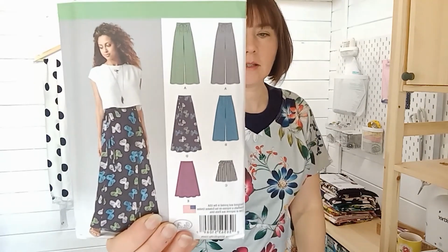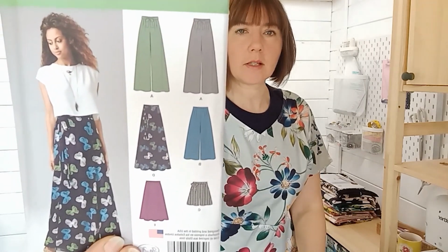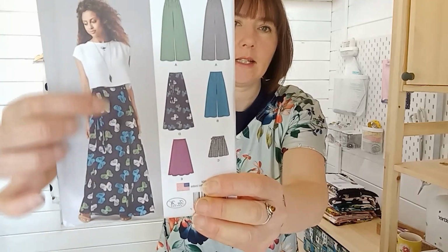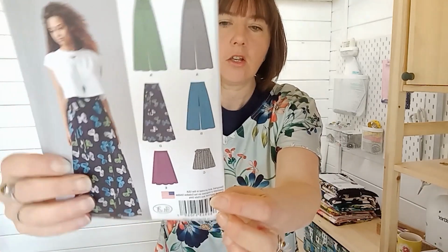The next two fabrics that I'm going to show you work with the same pattern. So this is Simplicity 1069. It's got wide leg trousers and shorts, but the piece that I'm interested in is this wrap skirt. So it's a full length maxi wrap skirt. It's really easy to make. It's this sort of shape to sew.